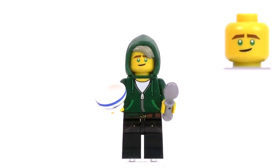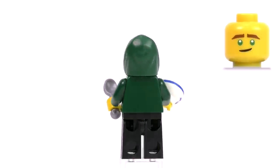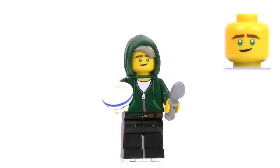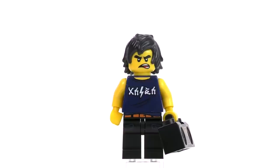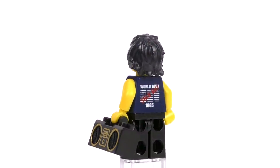And all in all, the quality of this print is pretty nice. I do like how that green jacket just prints down a little bit to fold over the belt on the front, and this Lloyd is actually looking pretty good, but not nearly as good as number eight. We've got Cole, who is very obviously going through a rebellious phase.